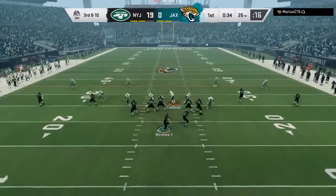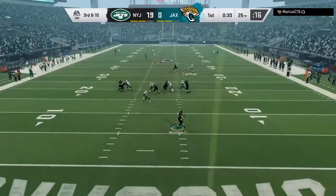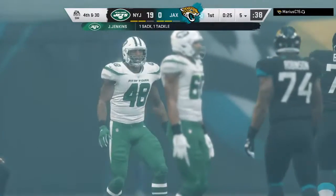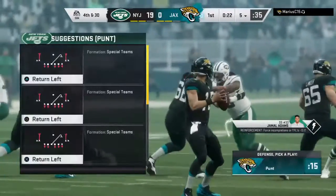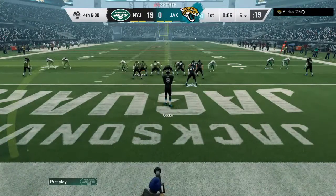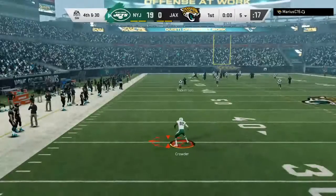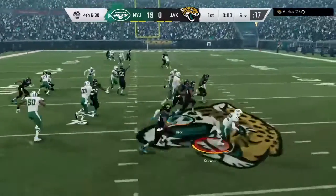Out of the gun is Minshew. And a big loss here as he's taken down. Jordan Jenkins able to finally wrestle him down for what's just going to be a huge loss, and it takes us to 4th down as well. Here's Logan Cook now as he'll punt it away for the 2nd time. So a short drop, but he's able to get it out, and this is a good kick. Crowder now to return.